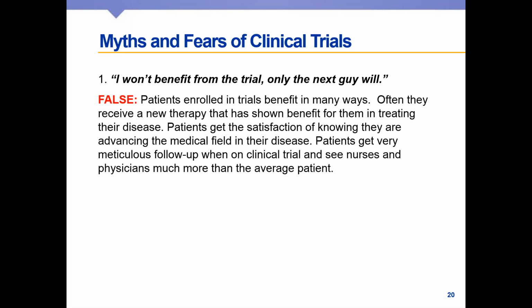Patients can be enrolled in trials for many, many different reasons, and they can benefit in many different ways. Firstly, often they get access to a new therapy that they would not have access to outside of a clinical trial because safety still needs to be tested. So even if we're unclear what the safety profile is for a drug, oftentimes we've got enough preclinical data that we are pretty confident that this is something we think could work for a patient, but we can't use it outside of a clinical trial till we learn more. So it does give patients the opportunity to have new options and new therapies that they would otherwise not be able to access.